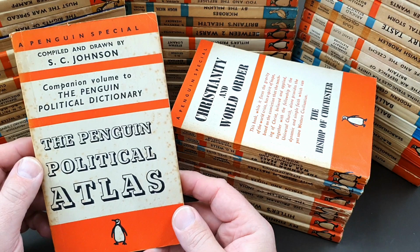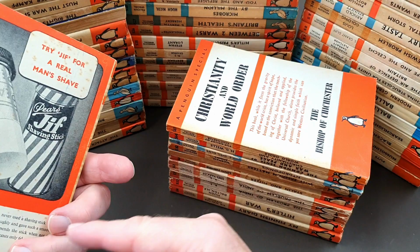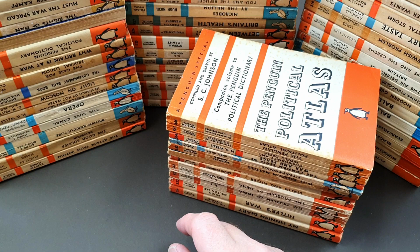Number 66, the Penguin Political Atlas, which was changing every day, I would imagine. And this is the companion volume to the Penguin Political Dictionary. So a bit of a foxed old copy of that one. Number 66. Now, number 67, 68, 69 were not issued.